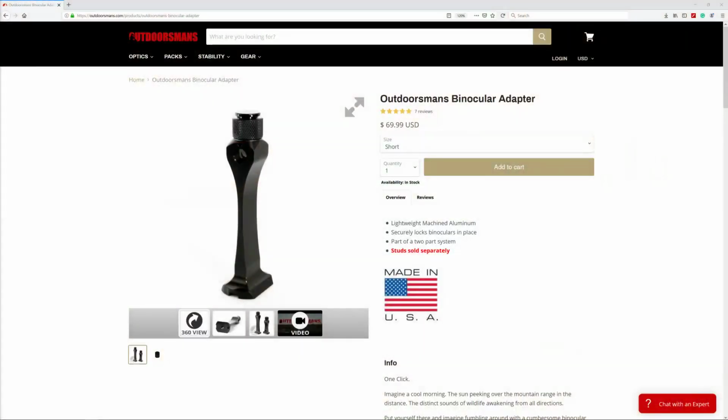Now I'll put up a quick link, because this is one product I actually think is better than the Swarovski genuine one. I'll bring that up if anyone's interested. The Outdoorsman Bino adapter is definitely worth looking into. You can see it there. You have to buy the studs, and as it says, the studs have to suit your individual pair of binos.